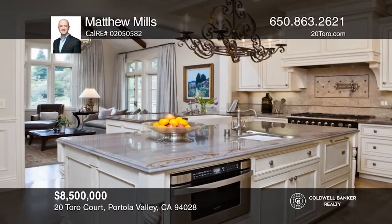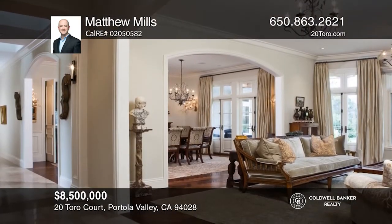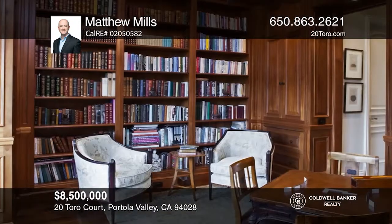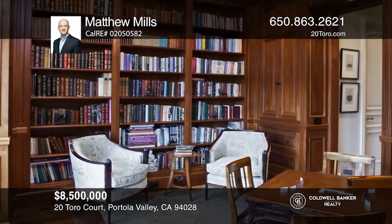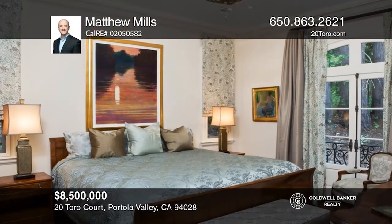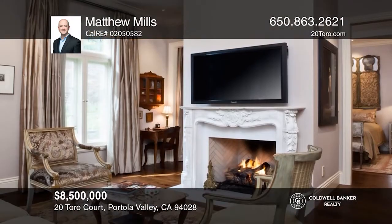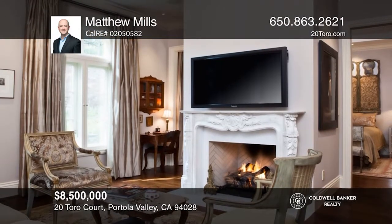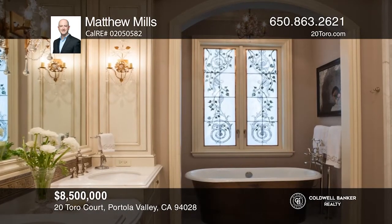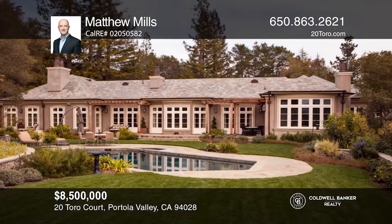This French-style home is a true gem with superior finishes, a wonderful floor plan, and great outdoor areas with views of Windy Hill. The home has a chef's kitchen with an adjoining family room and a breakfast nook. The common area is complete with a library and 2 powder rooms. The bedroom wing of the home has 3 ensuite bedrooms. The master suite has 2 fireplaces and a sitting room. Relax in the backyard with a pool and hot tub. This home won't last long. Schedule a tour with Matthew Mills.